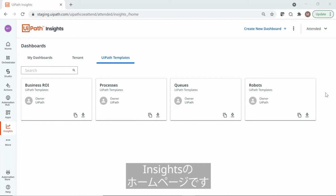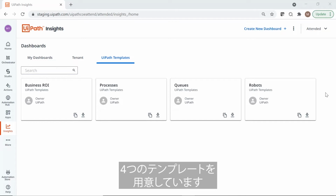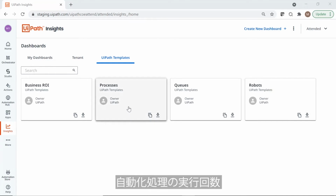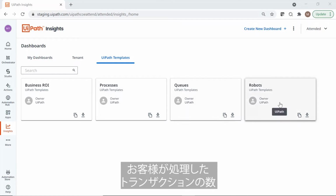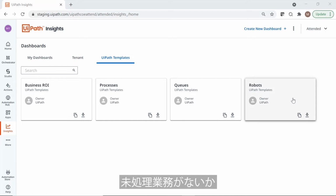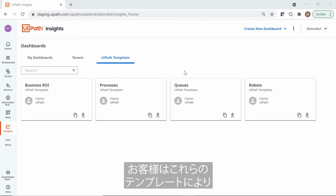All right, and this is the homepage of Insights. So here our customers find our templates. We pre-provide customers with 4 templates. 3 are focused all on operational data points, things like number of times the automation was run, how many transactions our customers processed, and robot utilization. Were the robots working 24 hours a day? Were they working less? Should our customers be worried about experiencing backlogs? All of this information is available. We provide these templates to our customers to address the core things that we know they need to report on.